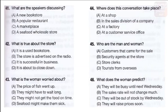Number 44. Where does this conversation take place? Number 45. Who are the man and woman? Number 46. What does the woman predict?